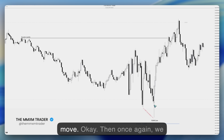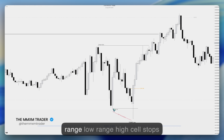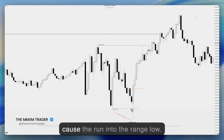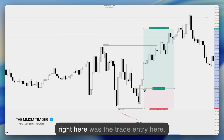being the real move. Okay, then once again, we have SMT with this low. You can see a lower low being made on NQ here, a higher low being made on ES. Range low, range high, sell stops accumulated with SMT at a key time. We want to pair the orders with buy stops. Then we have a close above the 2 down close candles that caused the run into the range low. Soon as we close above the bodies, that's a change in the state of delivery. The market trades back down into this order block, and then we see the market expand. And this right here was the trade.